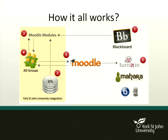Every 12 hours, scripts are run against this database, and look at our SIT database, which is our student record system and our course record system. Based on the information there, it would generate groups within Active Directory. Then, next time the scripts are run, it would create the courses in Moodle. So all of that is generated automatically.